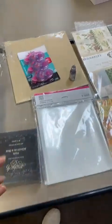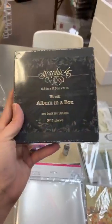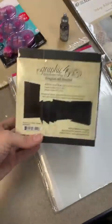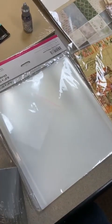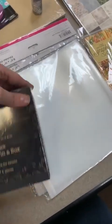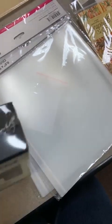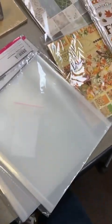All right, and then last but not least, a few fun little reorders here. I had a gal the other day that was looking for this super cute little album in a box that Graphic 45 does. I didn't have any in, but she said she'd probably need one in the future. So I told her, you know what, I'm going to get one in. That way, the next time you tell me you want one, I've got one on the shelf. But I want to open it and show it to you guys, so you can see what the heck an album in a box is.